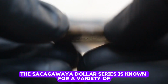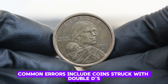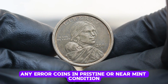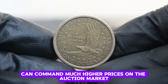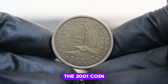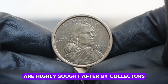The Sacagawea dollar series is known for a variety of errors that can greatly increase a coin's value. Common errors include coins struck with double Ds, missing edge lettering, and incorrect mint marks. Any error coins in pristine or near-mint condition can command much higher prices on the auction market, sometimes reaching hundreds or even thousands of dollars. The 2001 coins, especially those with unique errors or higher grades, are highly sought after by collectors.